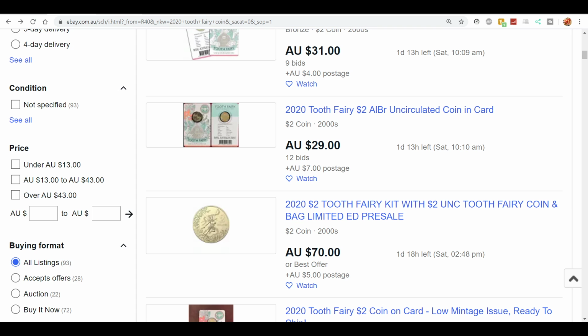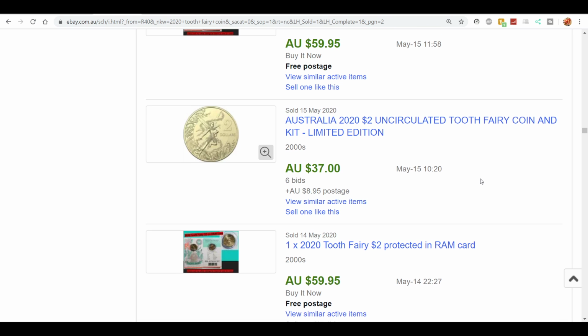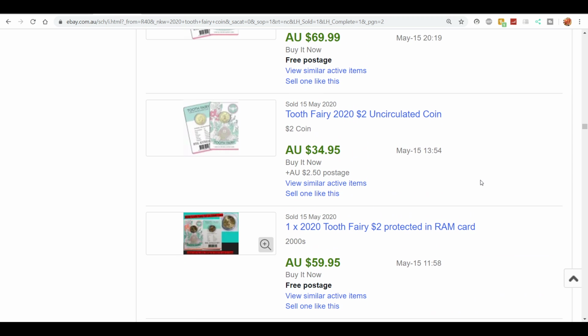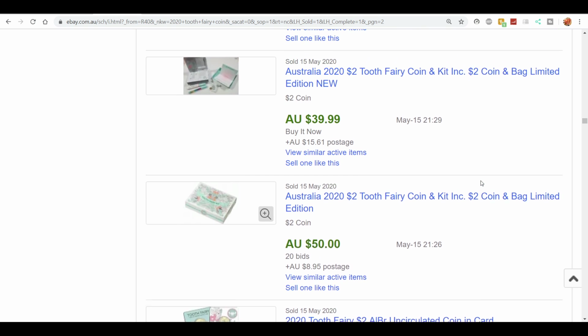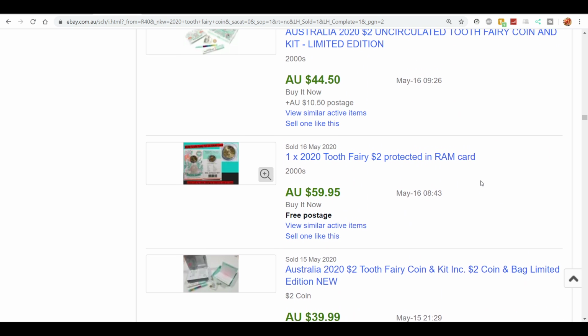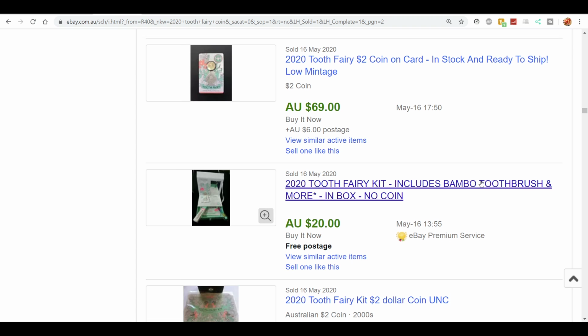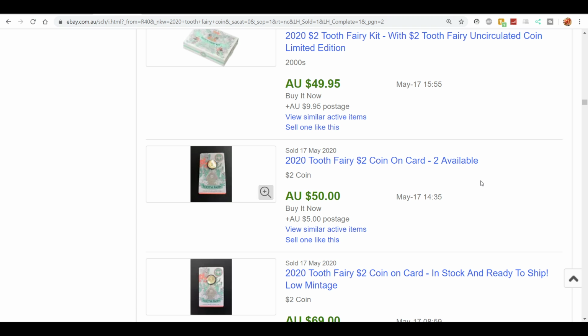So let's have a look at what's gone on sold wise. These coins came out in mid-May, as you can see here. So I've gone back in time, and I figure we'll scroll up and have a look at what those initial buying prices were. So certainly well and truly above the initial $15 buy price, which if you're able to get them, well done at that price. But if you didn't, it certainly looks like the price escalated quite quickly, and we can see there $69. So has it died down?